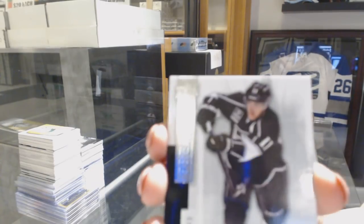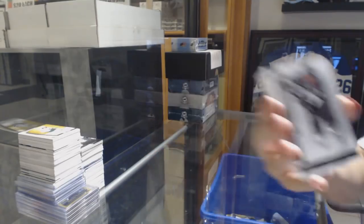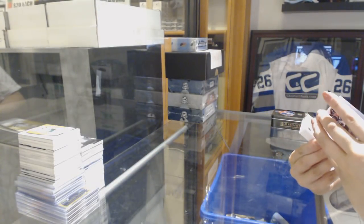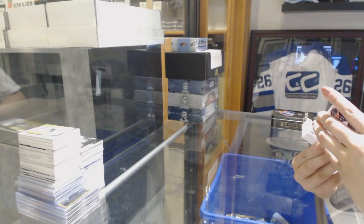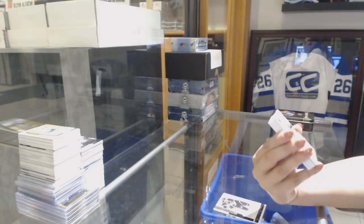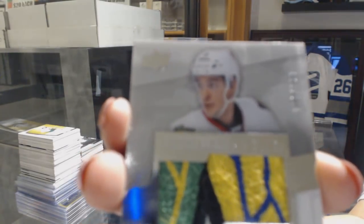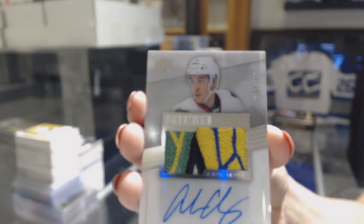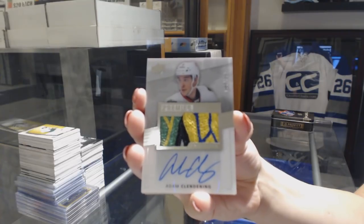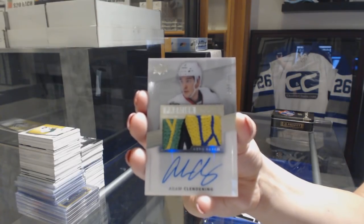Base card numbered to 249 for the Kings, Anže Kopitar. Oh, I saw something pretty. I see two pretty things. We've got a 5-color rookie patch auto numbered to 299 for the Chicago Blackhawks, Adam Clendening. Beauty patch on that one.